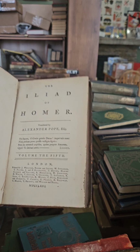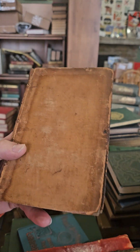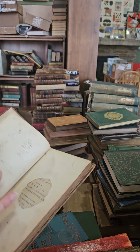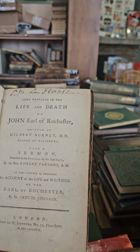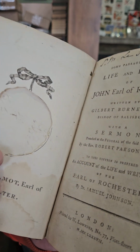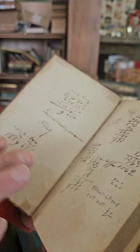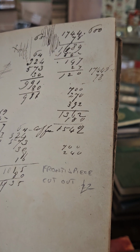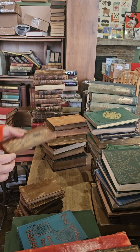Looks like the Iliad of Homer, translated by Pope, Volume 5, published in 1771. Again, just odd volume, and I think there's a bunch of other Iliad odd volumes here. Some passages in the life and death of John, Earl of Rochester, published in 1787. And look what they did to the frontispiece. They cut out the portrait of the frontispiece. What a shame. And then actually they used the inside the front cover and the front end paper as their math paper. What a shame. What a shame.